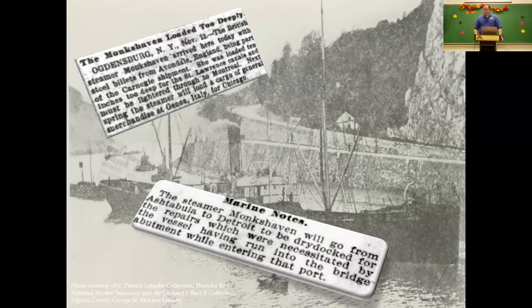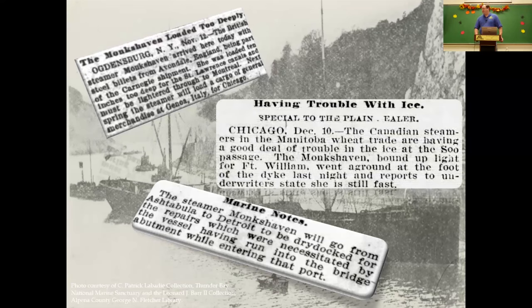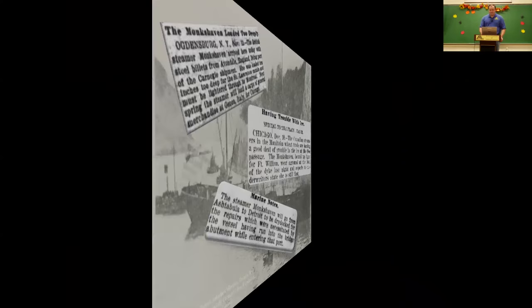At one point, she has to go in for repairs because she managed to hit a bridge abutment. So she has to go get some steel plates replaced. And the bane of every ship on the Great Lakes, ice. She's going to get stuck in the ice. She's going to be pushed to ground by ice windrows. Nothing unusual for a steamer on the Great Lakes in the early 1900s.